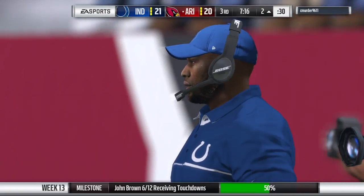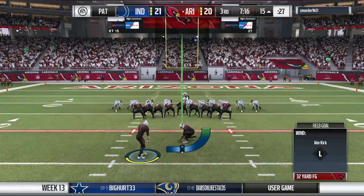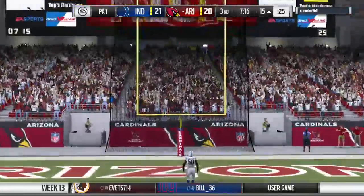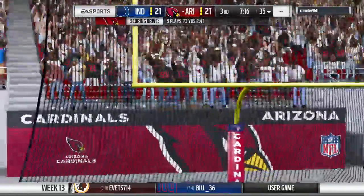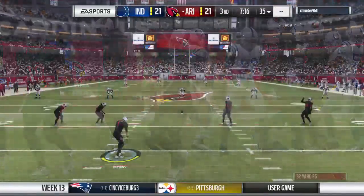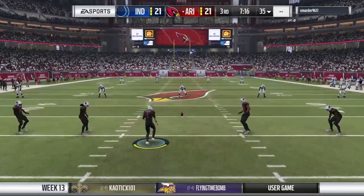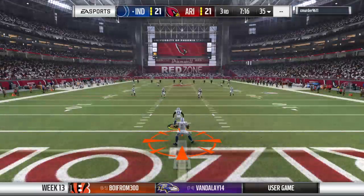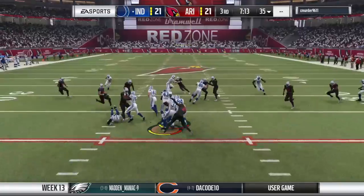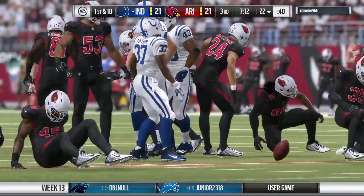And the Cardinals are just an extra point away from tying this game. On is Hopkins now for the extra point. He's got it, and we're all tied at 21. So all square here in this third quarter as the kick's away. This is fielded a couple yards deep. And he'll take this up past the 20 and down at the 22-yard line.